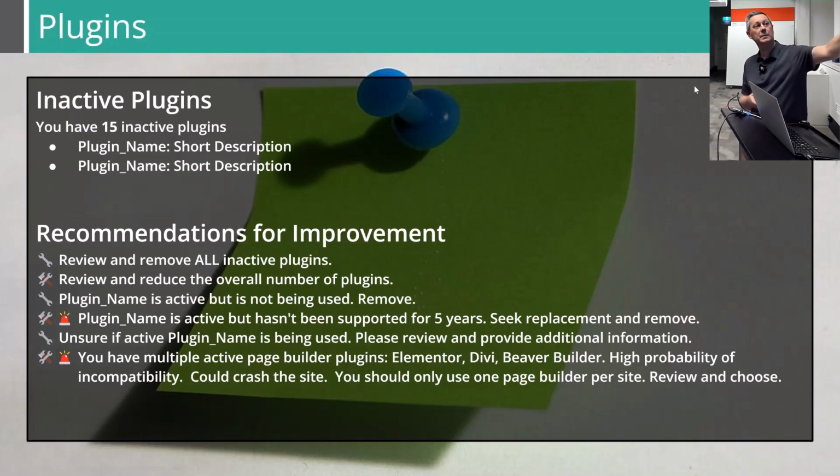Things like, for example, plugin name is active, but it's not being used, so remove it. Again, that's something the client can do quite safely. Something that's complex and critical is that something's been active, but it's not been supported for 5 years, so you need to seek a replacement for that. It's active, so it's being used, but you should probably find a replacement. Again, I think this is the one that you were asking about, the client one. Unsure if plugin name is being used, no idea. So this is a review for them. Please review and provide me with additional information. Again, that's something the client can do themselves.